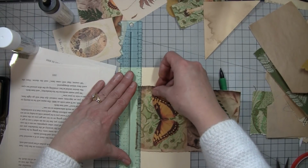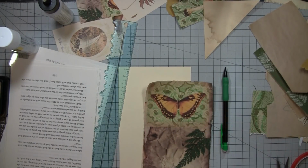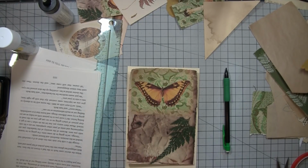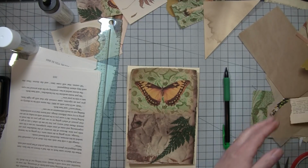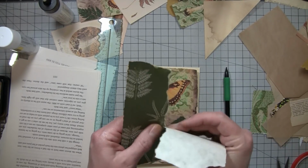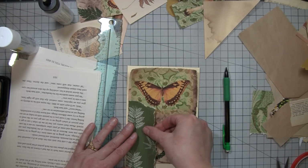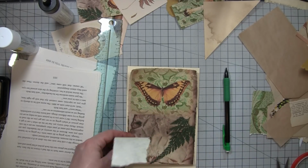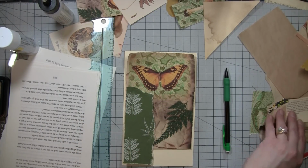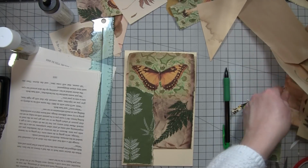Try to do it straighter here. Try. Still not straight. Okay. Alright, so maybe we could use a bit of this along the side. Take the bottom off. Take a little more off. Something like that will work, and then we'll do a little something over there. I don't have any old stuff going that direction. Cards.